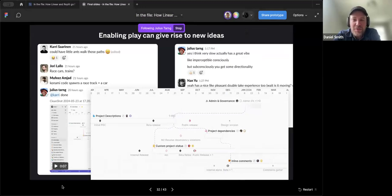So you can really distribute these prototypes to people and have people try to style them. For example, we showed the dotted line stuff to Kari, and he was like, what if they were like little marching ants? What if we animated them?